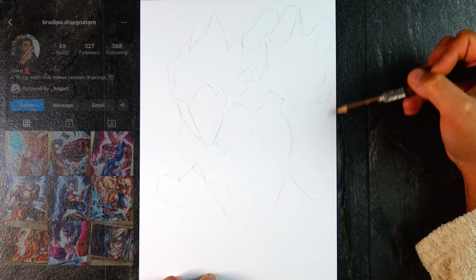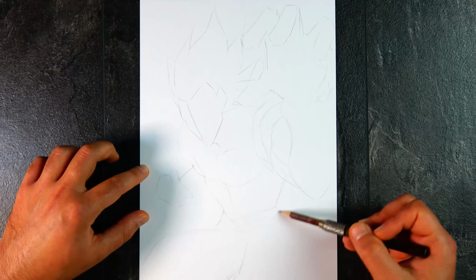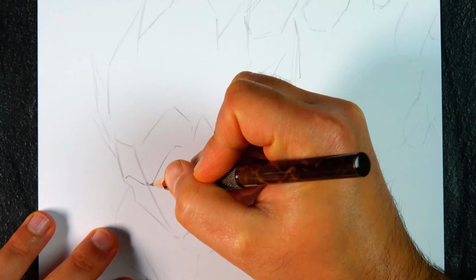So guys, redrawing this will not be easy, and this one took me a lot of time, so let's enjoy the evolution of this drawing together right now.